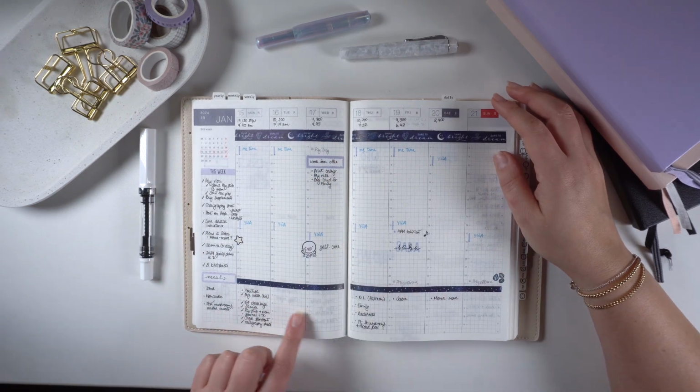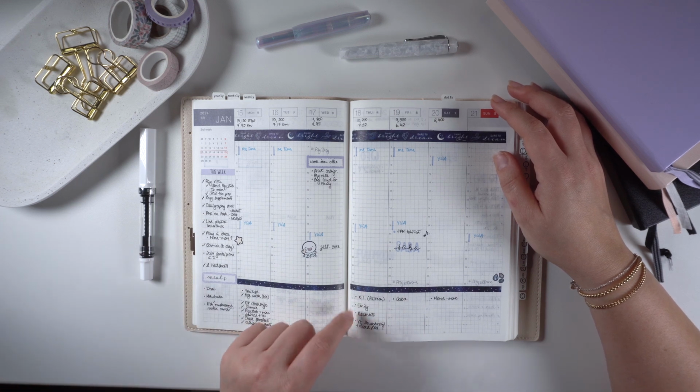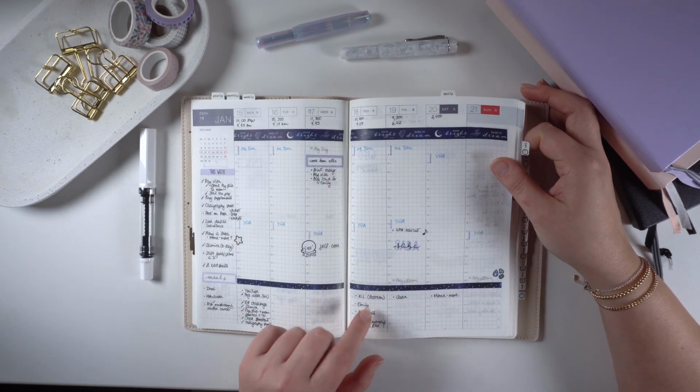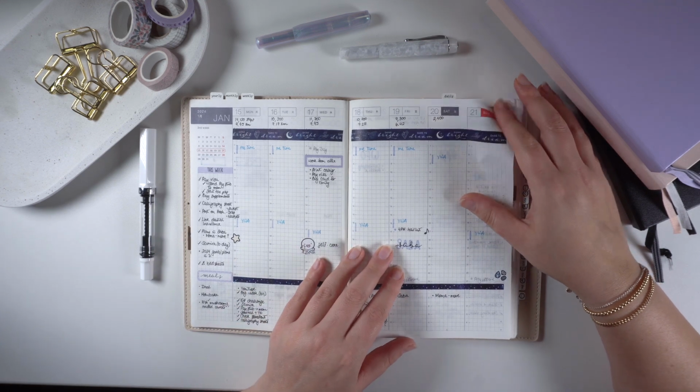And then every single day, if there's anything that comes to mind during the weekend or the night before that I need to get done the next day, I write at the bottom here. That way, when I'm doing my daily planning, I can revert back to this and remember, oh, today I needed to do this, and I can plan it and organize it accordingly.